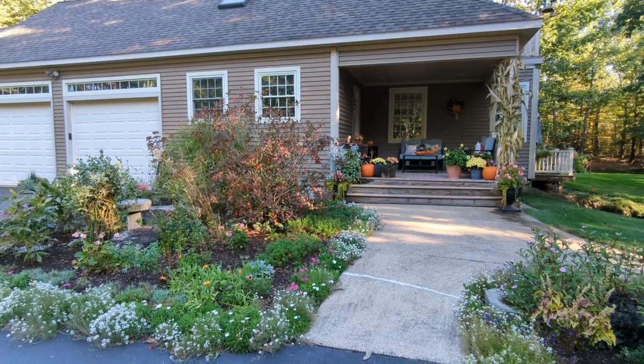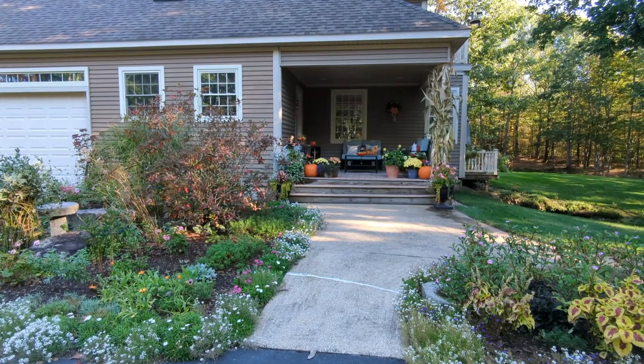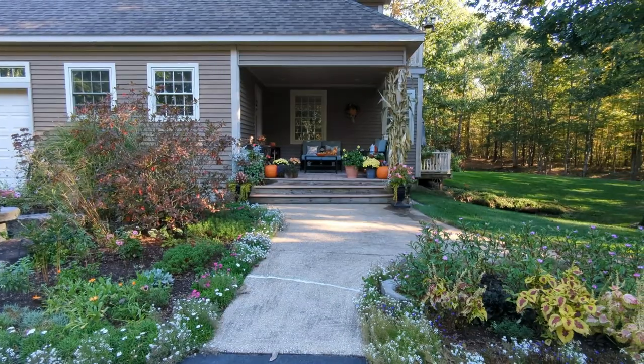Here on the south side is where my side porch is. I really enjoy decorating it during the different seasons of the year. Let me take you in for a closer look so we can see what's on there.